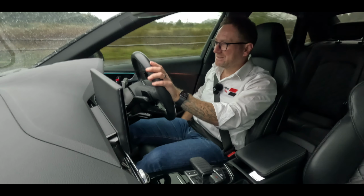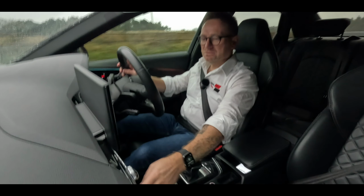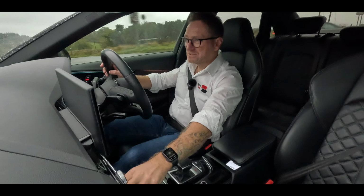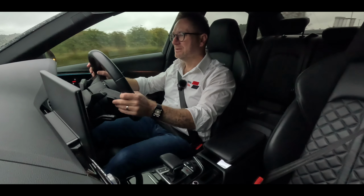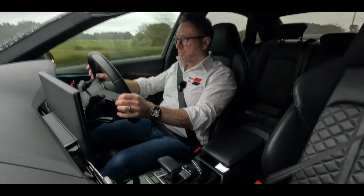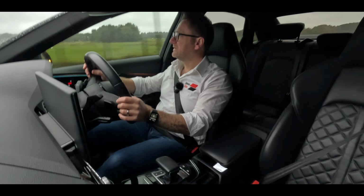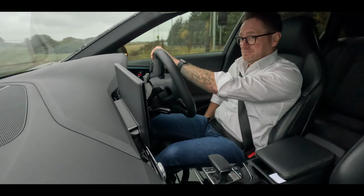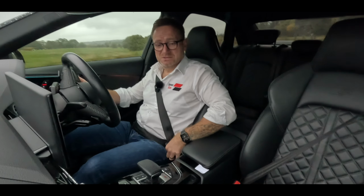So back to how the car drives. We've got it in the drive select mode. I've just left it in automatic, just letting it do its own thing. It's not the sort of day where we're going to be doing anything too daft anyway. Got a nice wee country road coming up. Down in the second gear. In fact, I'm going to turn that massage off because it really does do its thing.